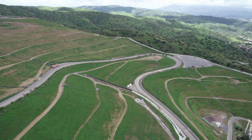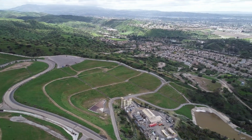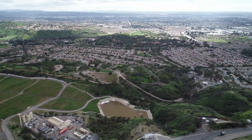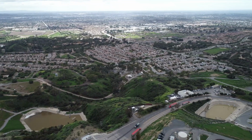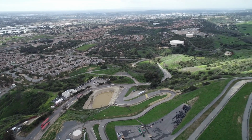At this time, Olinda Alpha Landfill is projected to have enough capacity to continue operating as a waste disposal facility until the mid-2030s. This is what the landfill will look like after it closes. Monitoring requirements and environmental controls will remain in place indefinitely, funded by the disposal fees we're collecting now. Methane will continue to be generated and converted into electricity for decades after waste disposal operations end.